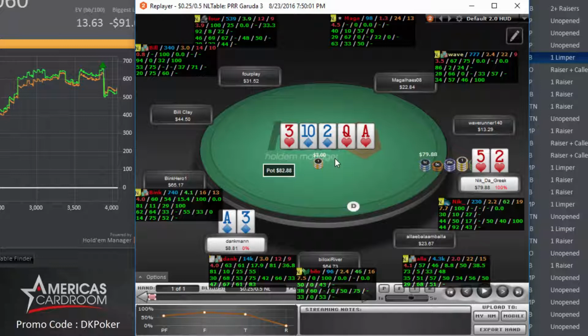and he shows down the flush. The second to worst flush out there. Playing a 5-2, calling a flop raise with bottom pair. Second to worst kicker. That's 2 big pots we've lost to that player, but that's what keeps him coming back.